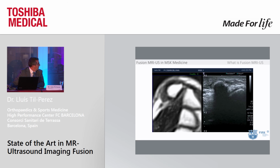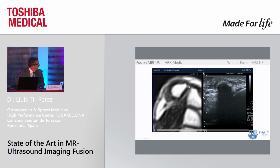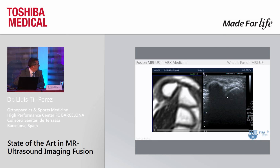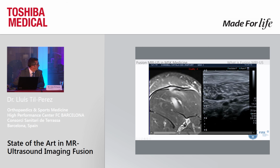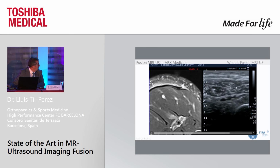You can see how the hyaluronic is entering between the two bones, and we are correlating in the same moment in a young basketball player with pain in this ulnar part of the wrist. This is a soleus injury, very difficult to see how the architecture of the soleus is distorted in this kind of tear.